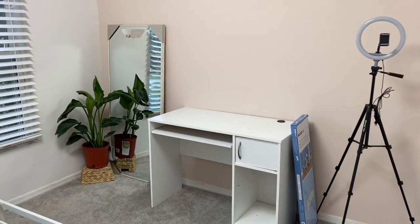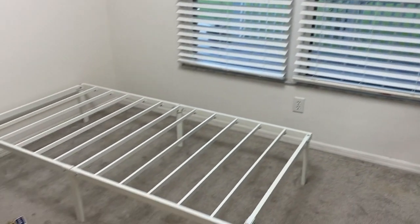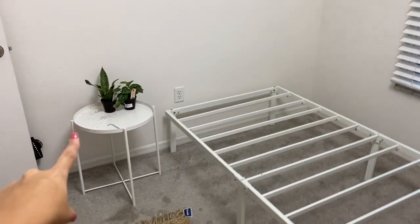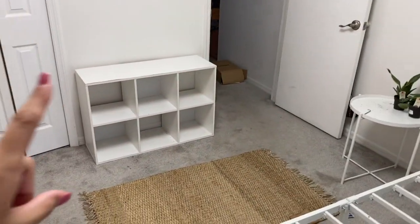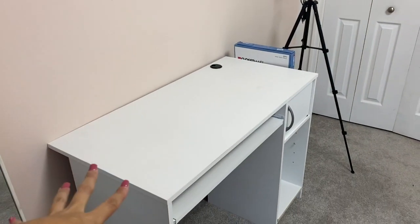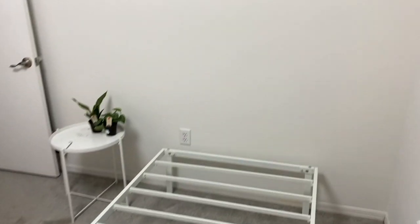I might have to do a part two, but this is how it is so far. I might switch it up as soon as I get the mattress, which comes in on Monday. So I think I might switch this over to that side and scoot this over a little bit and then put the mirror over here. I'm not really sure, but this is how it is right now. That's where Mikey is gonna be. And then this is my little office area. I need to figure out where I'm gonna put all my makeup and such. I'm gonna put the floating shelf that I did right here.